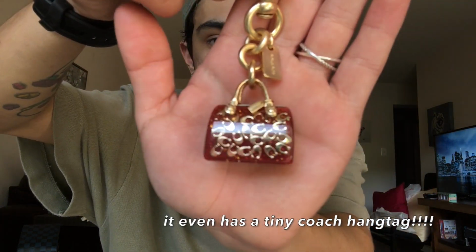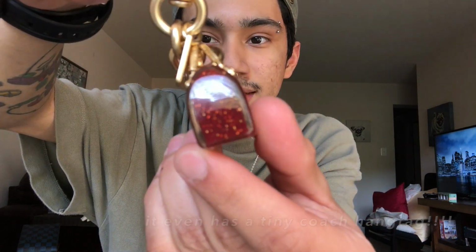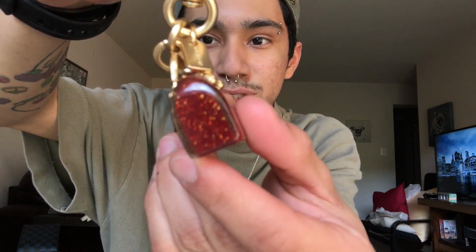I sat on it, trying to be more mindful about my purchases, and I'm glad I got it. I haven't used it yet, but I literally just got it yesterday, I think. And I like that you can see the clear edges. Oh, so good. I love it. So cute.